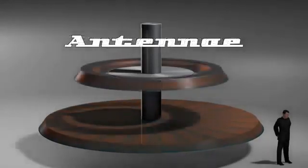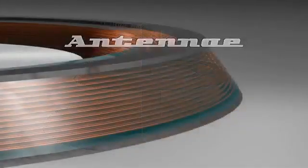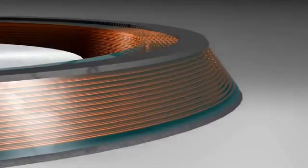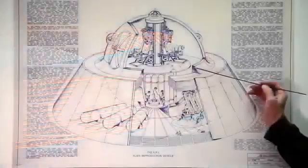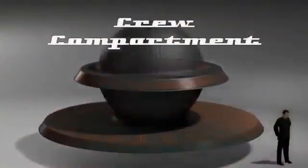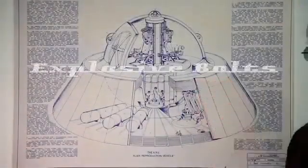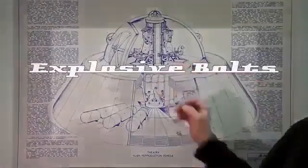Then around the belt line of the crew compartment is about a 2-foot wide coil of wire that's embedded in the same glass-like material that the capacitor section plates are embedded in. And there's a kind of flange or fairing that traps the top and the bottom surfaces of the coil. You can see that it traps it there and at the top. But in between are a series of explosive bolts that run all the way around the craft.